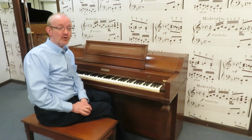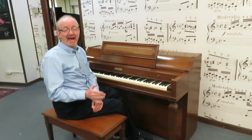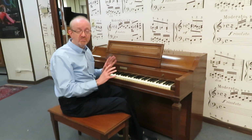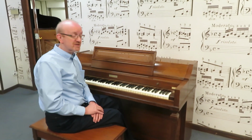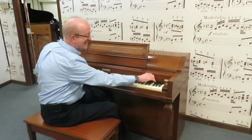I hope you enjoyed that little piece that we played to showcase this fantastic Baldwin Acrosonic upright piano. These are very, very popular back in the day when Baldwin was Baldwin, as we like to say here at the store. The Acrosonic was among the top sellers in Baldwin's piano line, and they are absolutely fantastic pianos.